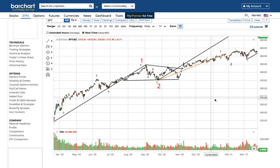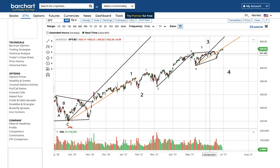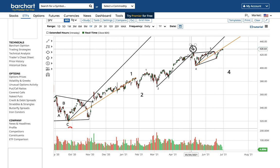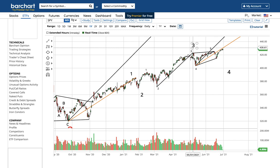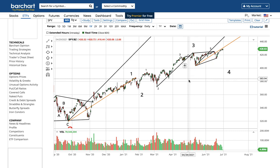Okay, that's established. Now we're looking for the path, right? What's the path? How are we going to get there? Let's say that we want to count the S&P 500 the exact same way that we count the Dow Jones ETF DIA. We would say that this is wave 1 and wave 2, and that wave 3 ended at either this high or this high. Okay, so let's say we want to count it just like the Dow Jones ETF DIA, and it looks something like this.